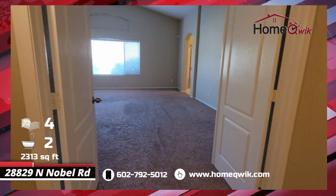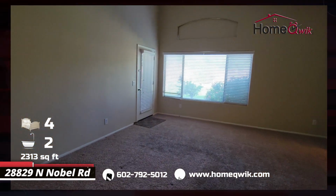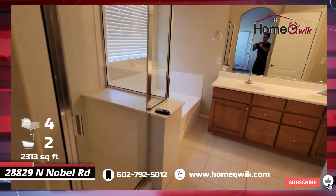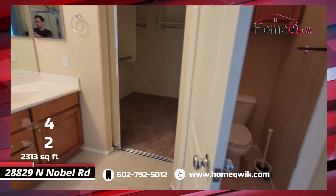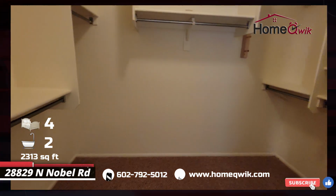At the very end of the hall, we've got our master bedroom. Huge room. Access to the backyard. Separate tub and shower. 2 sinks and quarters. Toilet in its own room. Here's our big walk-in closet.